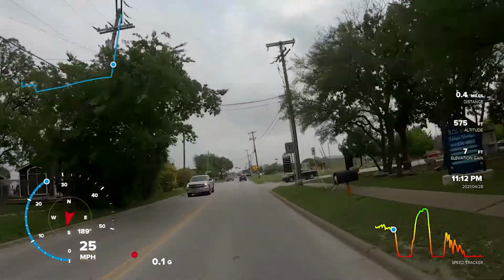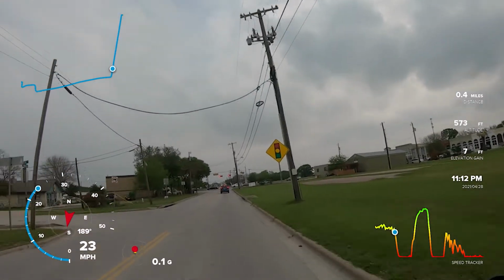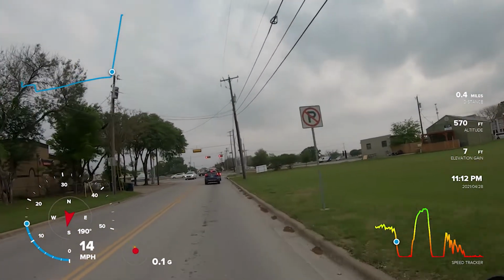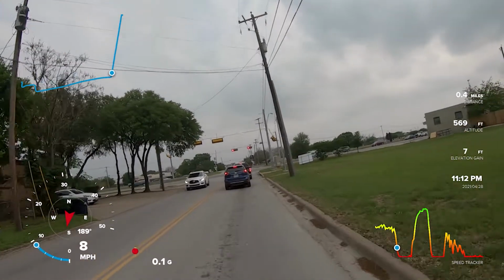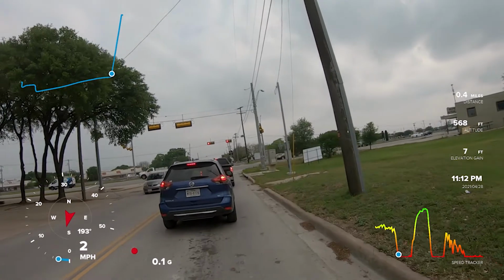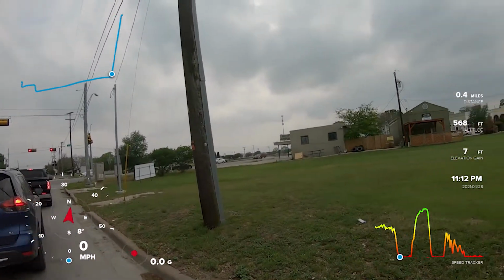I will say Hutto definitely has a beautiful old town downtown, like for the smaller stuff here, but I think Taylor actually has a little more character. I probably shouldn't take a motor vlogging video to talk about development.